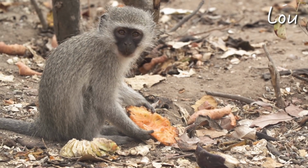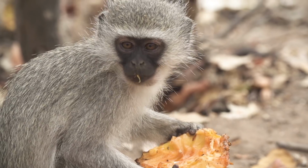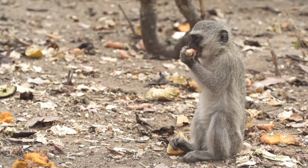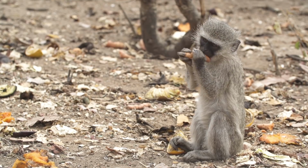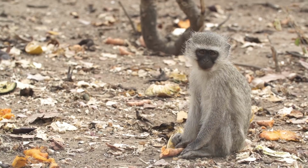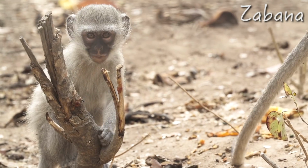Lou has been adopted by Alice, but Lou spends most of her time on her own hanging out in the center of the enclosure. Zabana has been adopted by the alpha female named Shosanna.